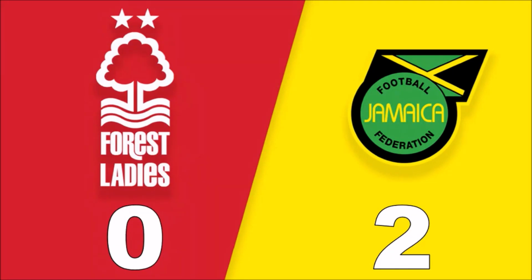Lee takes the free kick short to Bonser. Bonser forward to Rowson. Rowson just can't quite get control of it, but Parnell does well and strong in the challenge to win that back for Forest Ladies. Can't quite win the throw in though, as Jamaica keep it in on this near hand side.